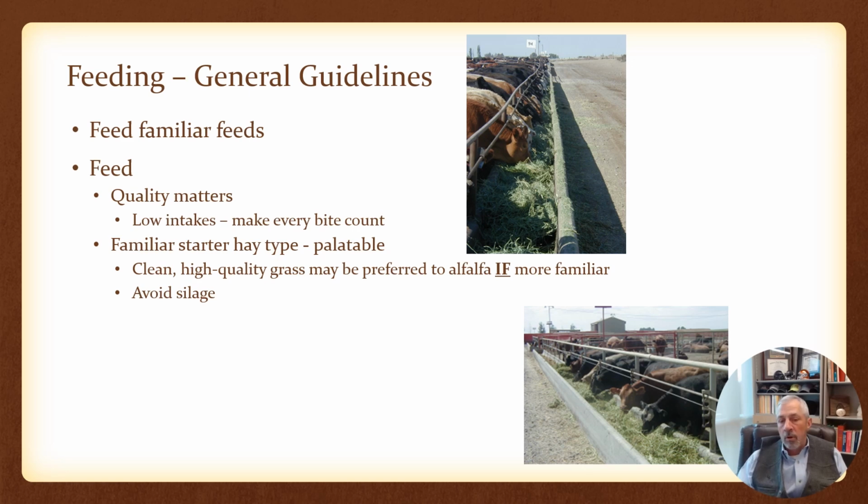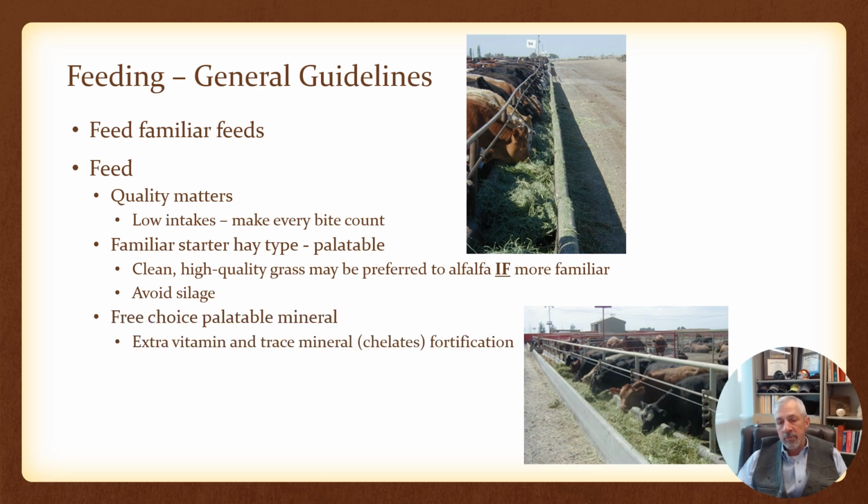Now, high quality grass hay is not as nutrient dense as alfalfa is. That is a little bit in conflict with what I just said a second ago. But if they're not used to eating alfalfa, if they've never eaten it, then they do recognize the grass, and you're better off getting a higher volume of feed into them. So just kind of watch that. And I also don't like to feed silages in a starter diet. If you're in a situation where you can feed silage, oftentimes the smell of silage is very different, and it's not something you want to start them on.